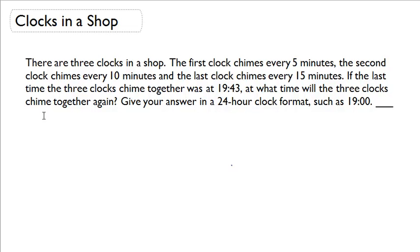There are three clocks in a shop. The first clock chimes every 5 minutes, the second clock chimes every 10 minutes, and the last clock chimes every 15 minutes. If the last time the three clocks chimed together was at 1943, at what time will the three clocks chime together again? Well, let's think about it.